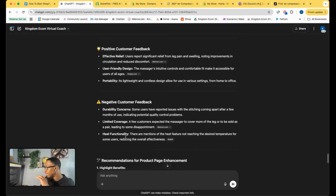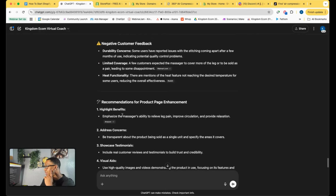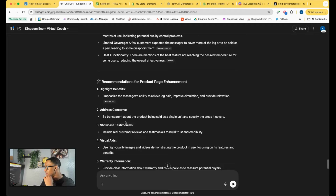So we just got to make sure we showcase what it all does, the heat functions. There are mentions of the heat feature not reaching the desired temperature. Oh, they want it hot, hot. So the highlight benefit is the ability to relieve leg pain, improve circulation, and provide relaxation. Address concerns, be transparent about the product being sold as a single unit.